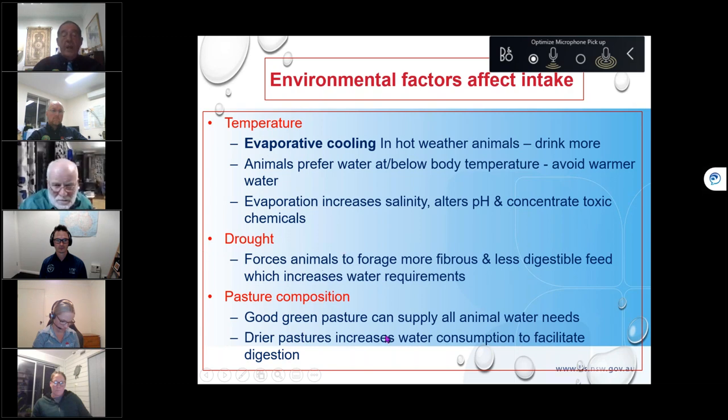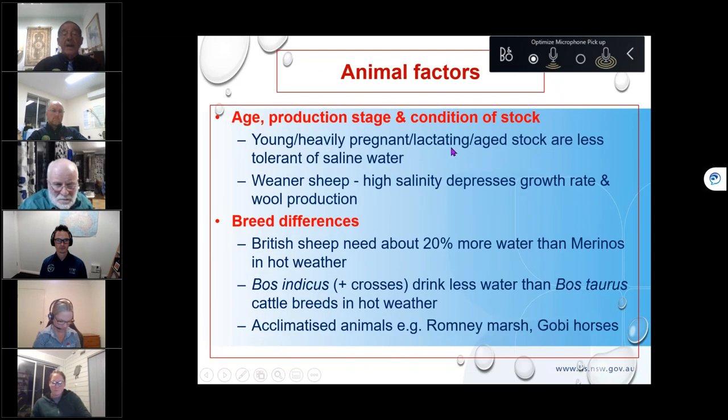And here we are, typically we know the effects of lush green pasture in spring, which then dries out during the year. Heavily pregnant animals and lactating animals have an intolerance of saline water. For weaner sheep, high salinity depresses growth rate and wool production. There are breed differences. British sheep need about 20% more water than Merino in hot weather. Bos indicus and their crosses drink less than Bos taurus cattle in hot weather. Animals can, however, become acclimatized.